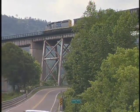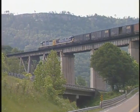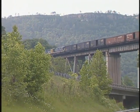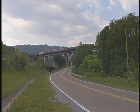A northbound consist of mixed freight soon takes to the air, headed across the high bridge to the other side of the narrow valley and to the shore of Nickajack Lake. We wonder what was here before the steel and concrete trestle, which was modified with huge concrete pillars when the interstate highway was built.